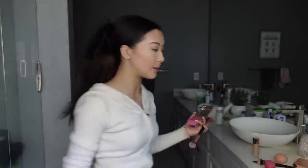So if I go in close, you can see it looks pretty bad, right? Fear no more because I'm taking a beauty blender. We can blend this out with my beauty blender just so it looks more like airbrush.